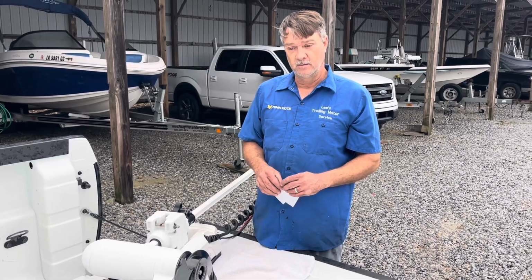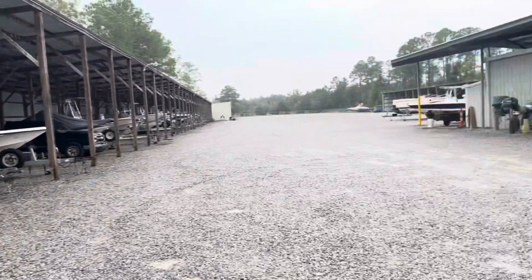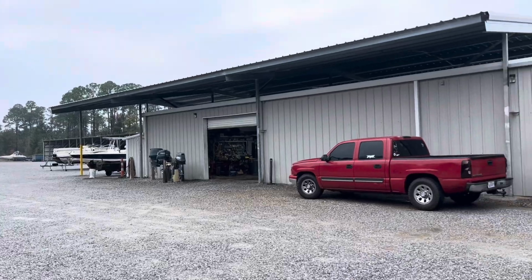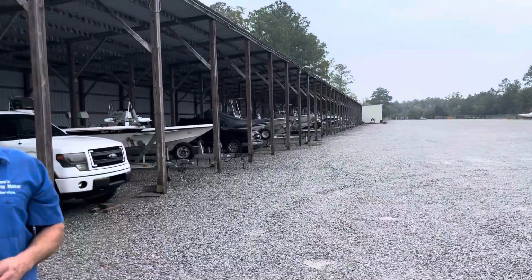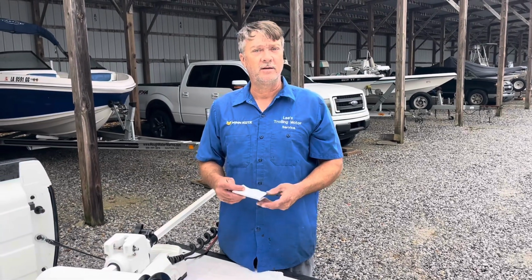All right, y'all come see Ron if you have anything with a trolling motor. And Sid does work here on outboards and trailers and stuff, right? Oh yeah, we pretty much do everything. And they store boats too. The only thing we don't do is welding and fiberglass work. Other than that, we do anything from the trailer to the trolling motor, and also got a detail guy.